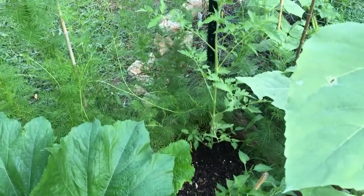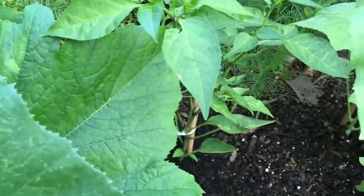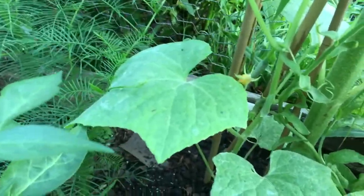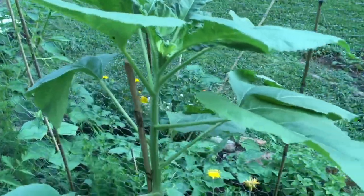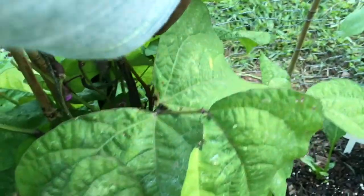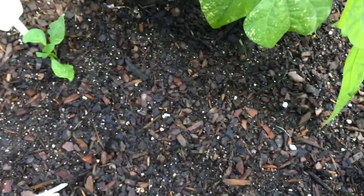Got a tomato plant over here. I've got a pepper plant right there. Cucumber, and I have some baby cucumbers. You see? This is a sunflower plant. And I've got peas. And I can harvest this one, so I can put these in my dinner tonight.